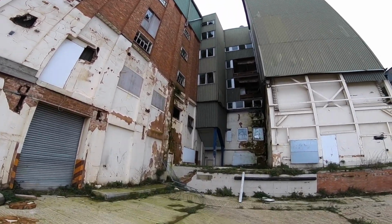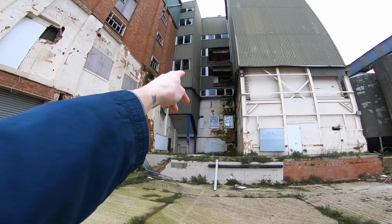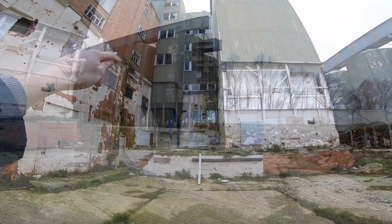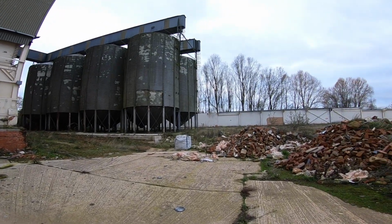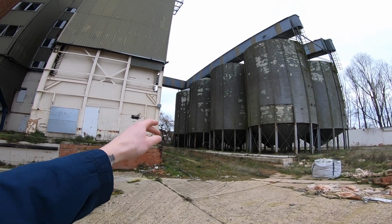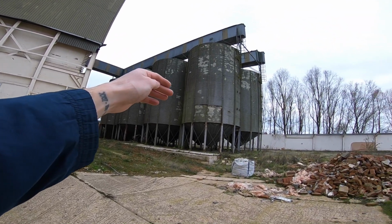That's high, that is. That's the staircase that we went all the way up. So the other side of that's the elevator shaft. What would they be called, Matt? Silos, I think. Silos, yeah. So that will obviously store all the material.